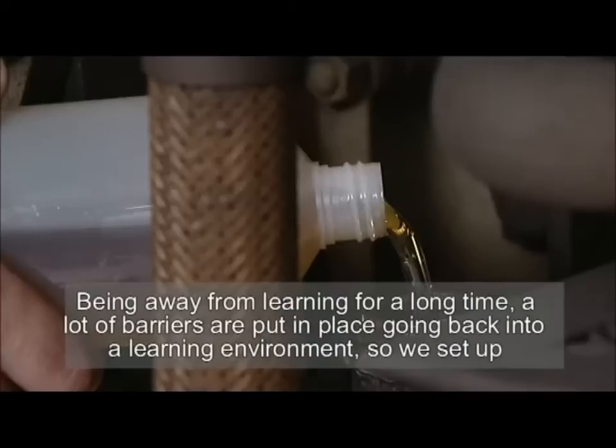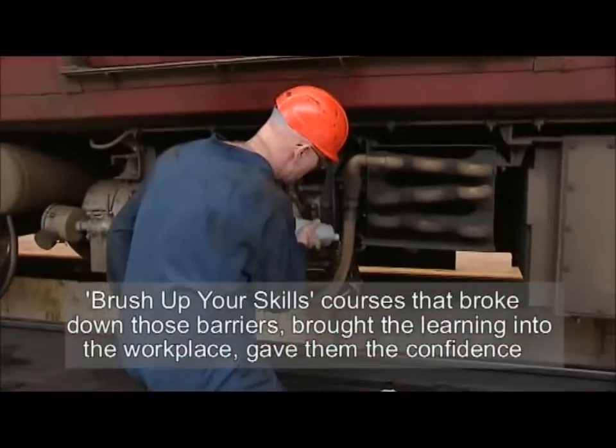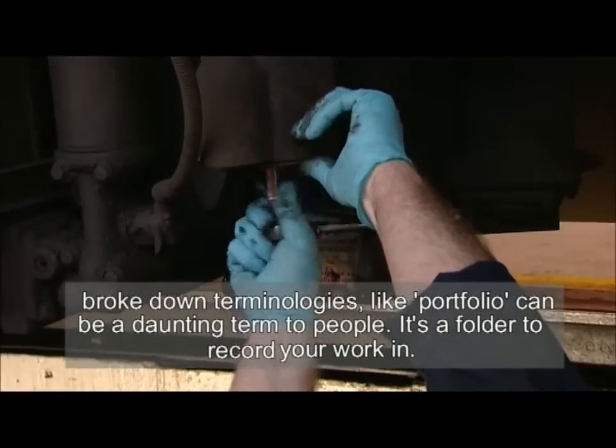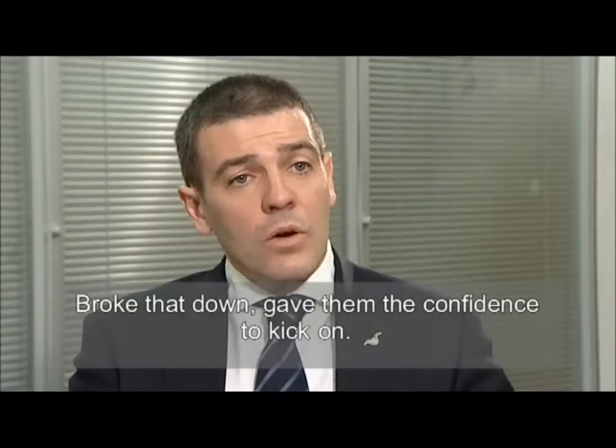Been away from learning for a long time, a lot of barriers put in place, getting back into a learning environment. So we set up Brush Up Your Skills courses that broke down those barriers, brought the learning into the workplace, gave them the confidence, broke down terminologies like portfolio, which can be a daunting term for people. It's a folder to record your work in. Broke that down, gave them the confidence to kick on.